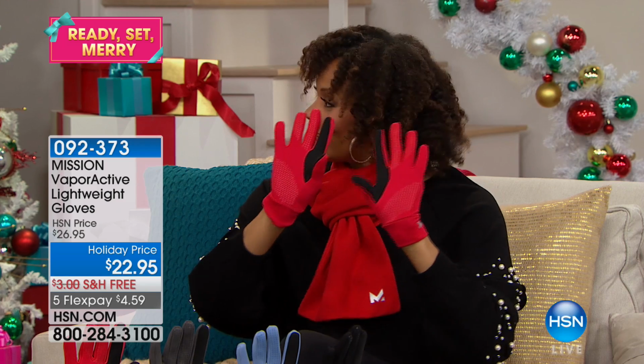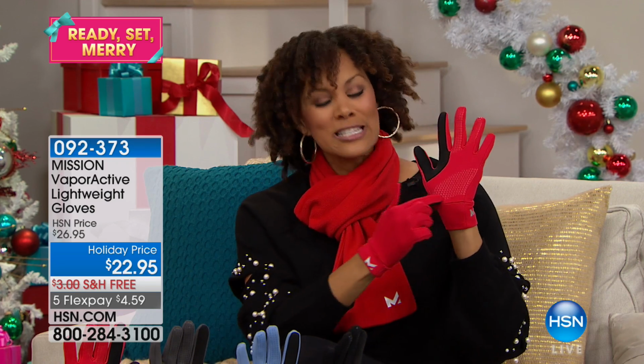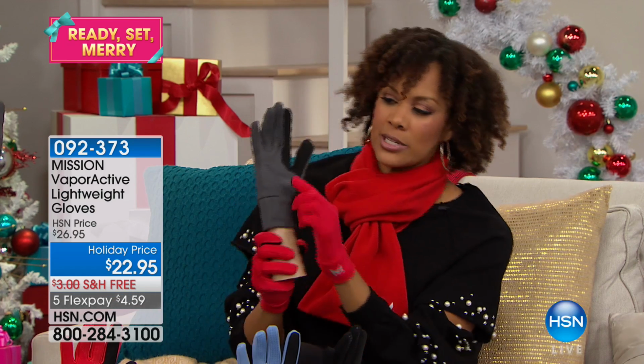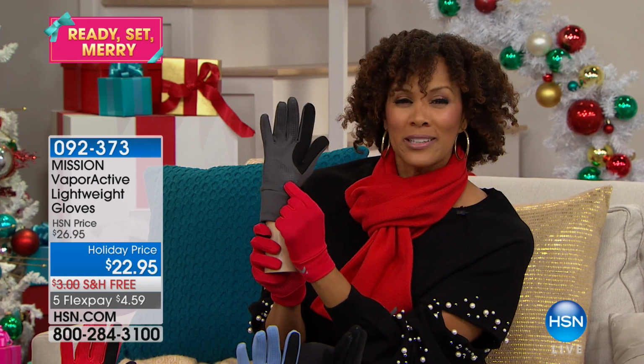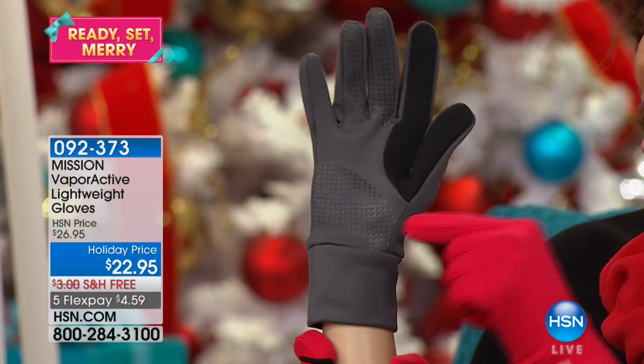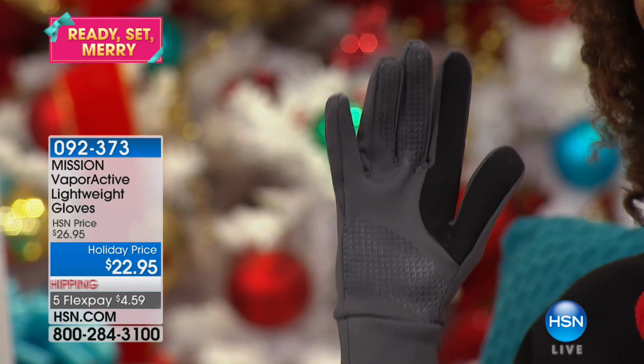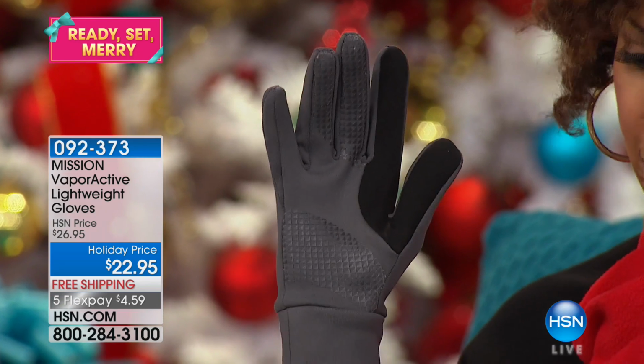So the difference with these, not only the capacitive touch on the right and left fingers, you also have silicone grip. And as a matter of fact, I'm going to grab one right in front of me just to point it out because I want you to really see. This holds that coffee mug, the dog leash as you're walking, the steering wheel, the cart. You don't have to stop living just because you put your gloves on.